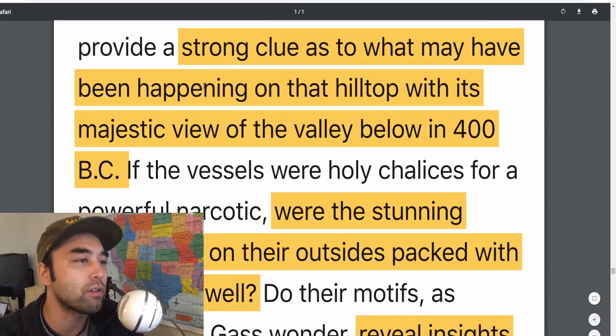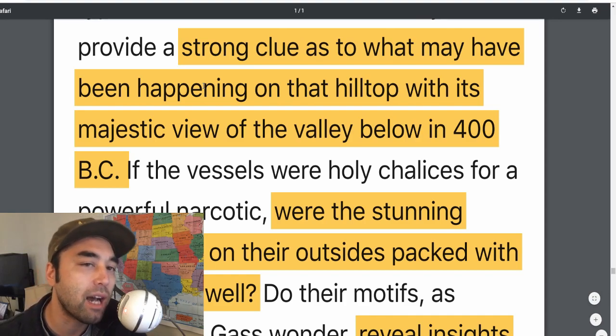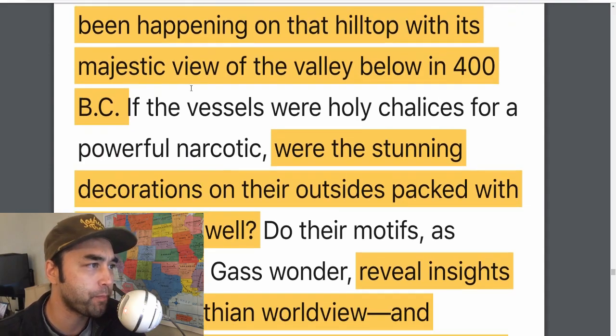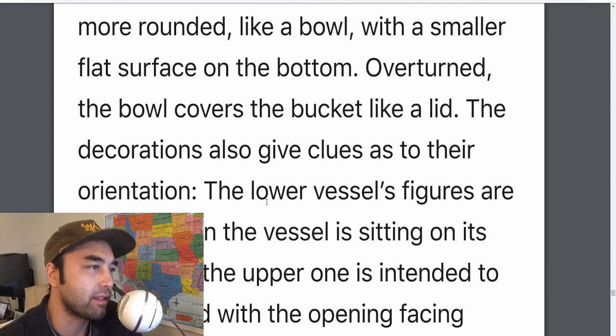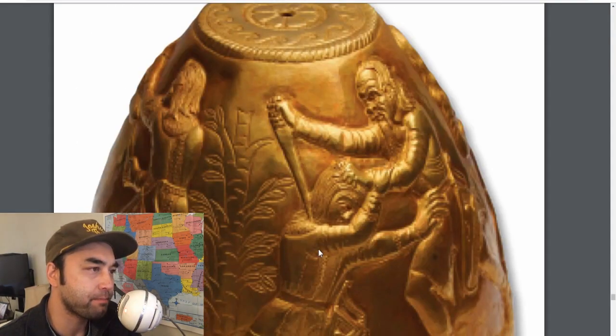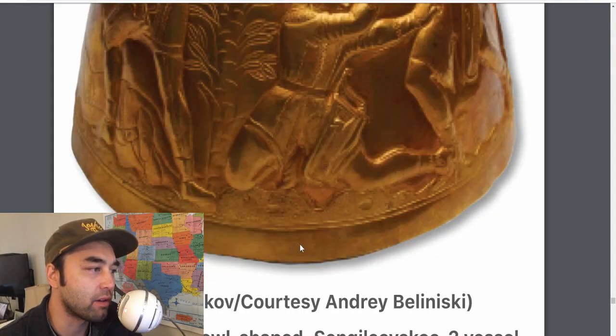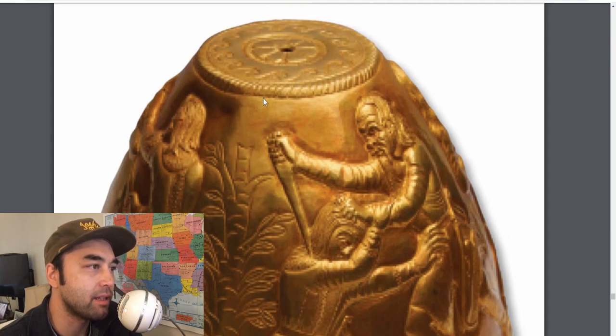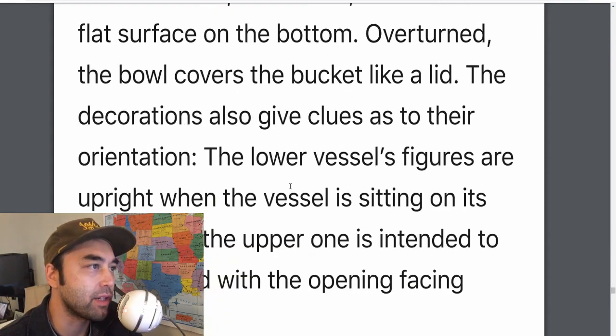It must have been important enough to move some of the highest ranking and some of the most important people of their time. Another interesting thing depicted in this burial, or in this vessel rather, is an older soldier killing a younger soldier, and that's depicted several times in this vessel here.